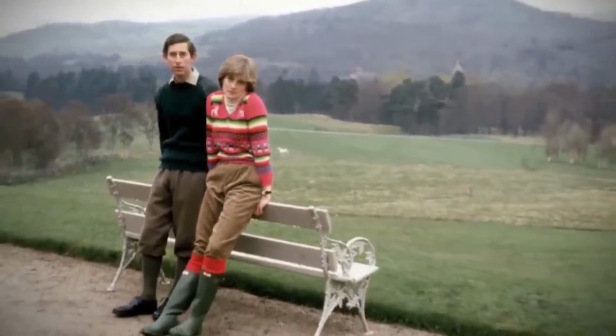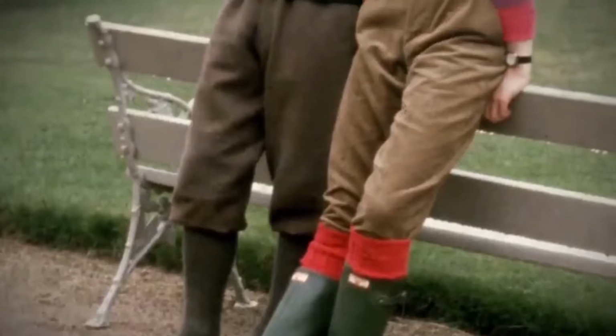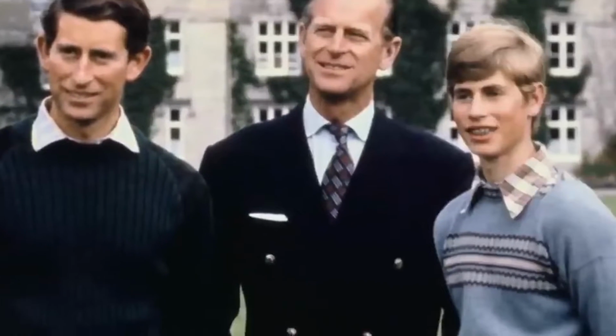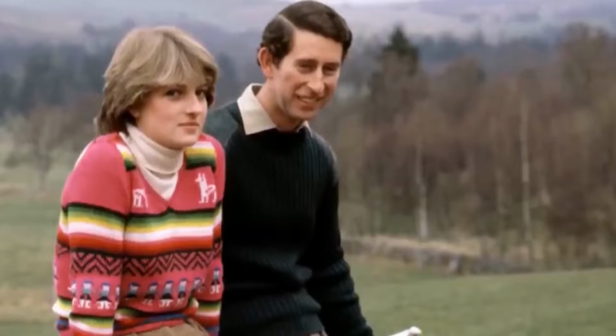But for any potential wife or husband, there is a secret tradition that takes place at this royal palace. The Balmoral test, a pretty terrifying moment for any would-be royal girlfriend. You're really given the... Stay in one of the royal residences. I mean, there's a lot of pressure to try and get it right. And other girlfriends of Prince Charles had fallen down. Would Diana pass the Balmoral test? This was a make-or-break moment for the budding relationship.